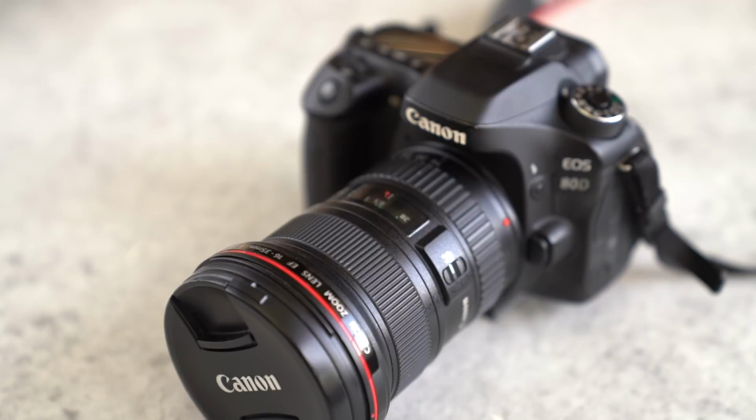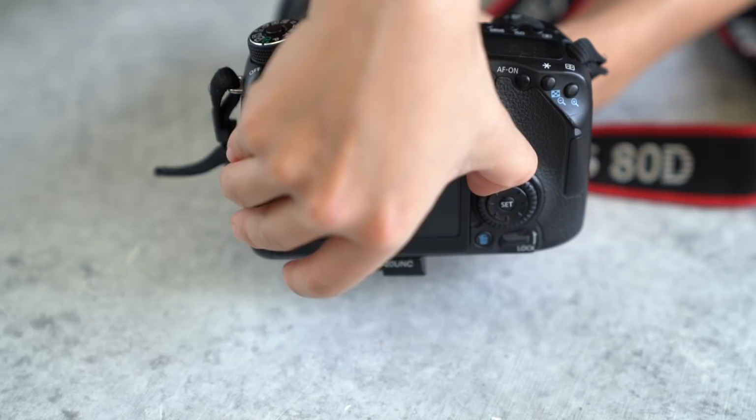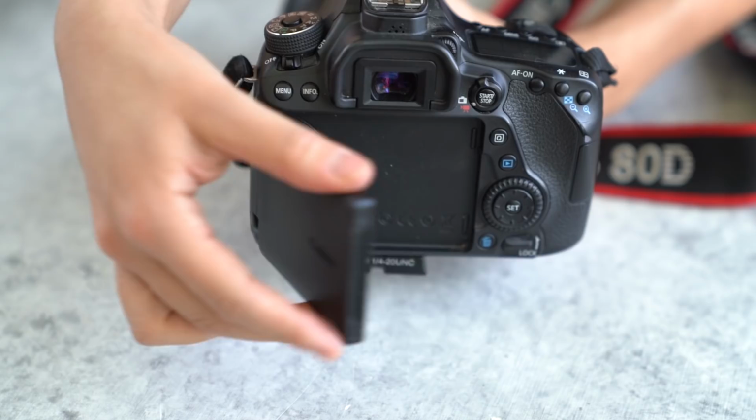So before we got this camera... Sorry, I'm going to grab it. Okay. So before we got this Sony camera, we were using the Canon 80D. We still actually use it for some B-roll and some secondary angles when we're filming. And it's a great camera. We love it. It's a little bit different. The functionality is a little bit different with this, but I can't say enough good things about this camera. It is what we've been using for the past 2 years.